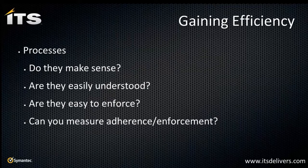So I want to jump into processes. I know I already threw up the poll question on processes here. But this is another area where we can gain efficiency. We can look at our processes and say, do the processes that we have make sense? Can they be easily understood? Do we have a lot of processes that don't make sense? That we wrote down because of a virus that went out and we caused everybody to adhere to them, but they don't make sense.